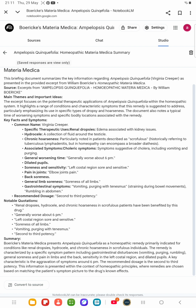What's interesting here is how the source lists conditions that, and I'm quoting loosely here, have been benefited by this drug. It mentions renal dropsies, that's basically swelling, often linked to kidney problems, and hydrocele, which is a collection of fluid, typically in the scrotum. It also lists chronic hoarseness, especially, it notes, in scrofulous patients. Now, scrofulous is an older term, often referring to people who are prone to things like glandular swelling or maybe even tuberculosis. That makes sense in historical context. And finally, it also notes choleric symptoms, suggesting pretty severe digestive issues, maybe resembling cholera.